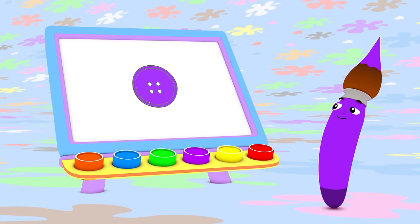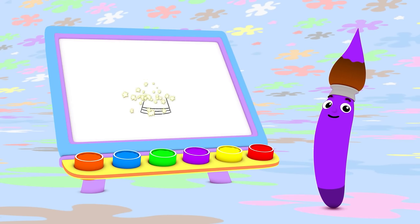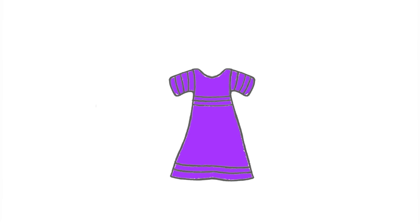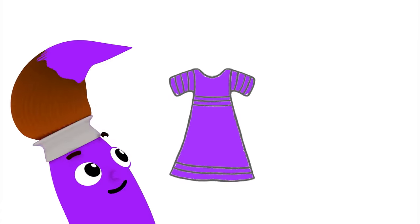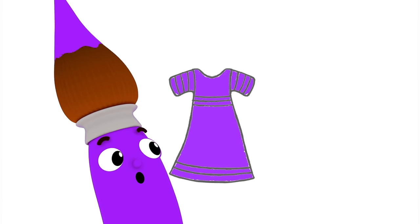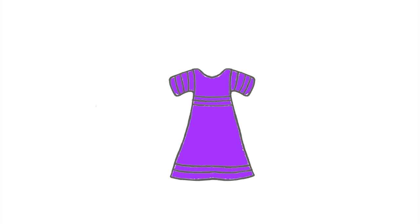You know what else you can paint with the color purple? A party dress. Whirly purple party dress.